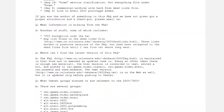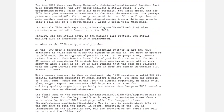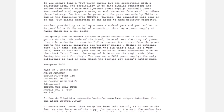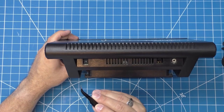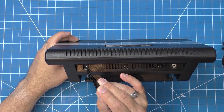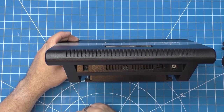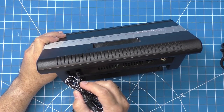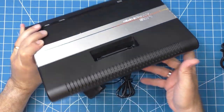Now, the first thing I had to do was figure out which prong of the connector should be positive and which is negative. And for that, I found the Atari 7800 FAQ, which has a wealth of information. It shows that when looking into the power cord with the notch facing up, the left side is negative and the right side is positive. So when looking at the back of the 7800, this means that the right side of the connector is positive and the left side is negative. And so when I plug it in here, you can see that the side of the cable with the white stripe needs to have positive 9 volts.